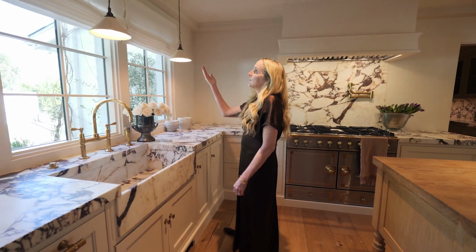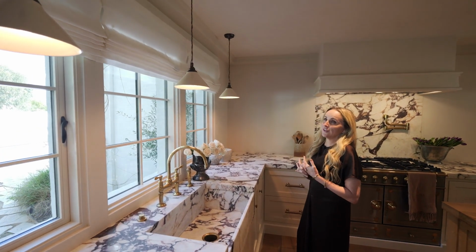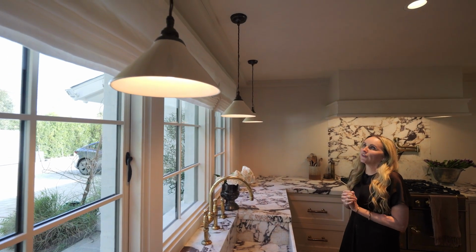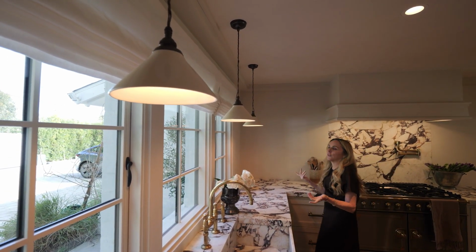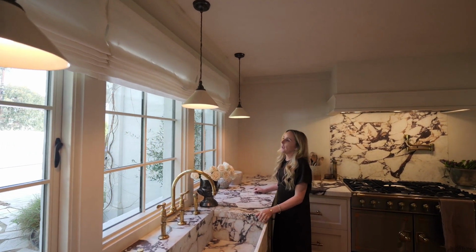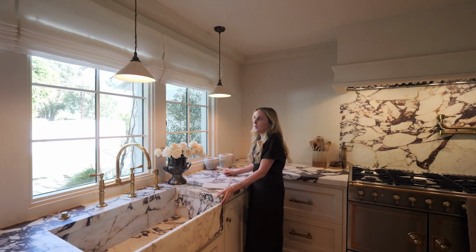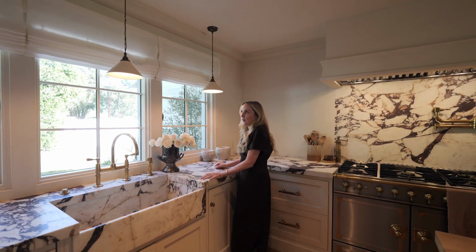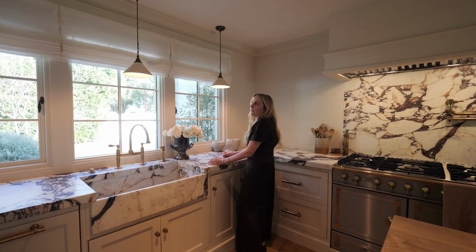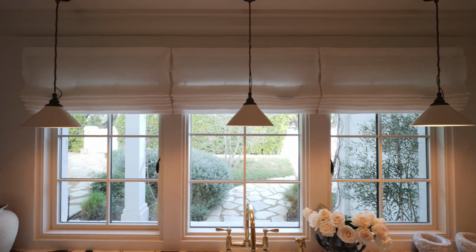We did three beautiful pendants. This is the creamware by Devol Kitchens. And we'd actually intended a different light in this space, and I ordered it and waited for months upon months for it to arrive. And this was a temporary fix that we fell in love with. I thought that I would have wanted a little bit more contrast here, and I had ordered a patinaed brass light fixture that was similar to this. But once this was installed and we lived with it, I completely fell in love with the beautiful creamy glow and how it sets off the Roman shades and the other creamy textures that are in the space.